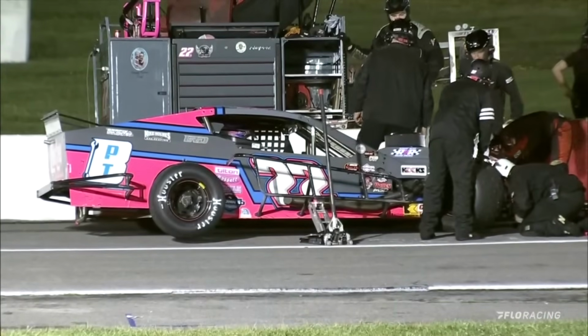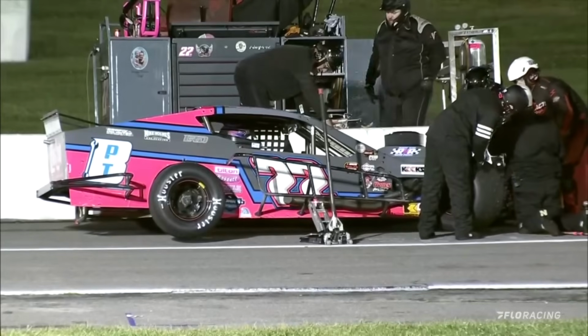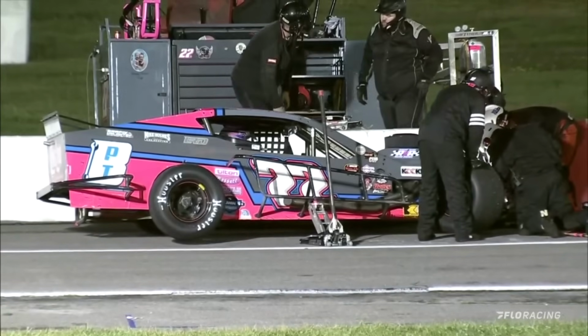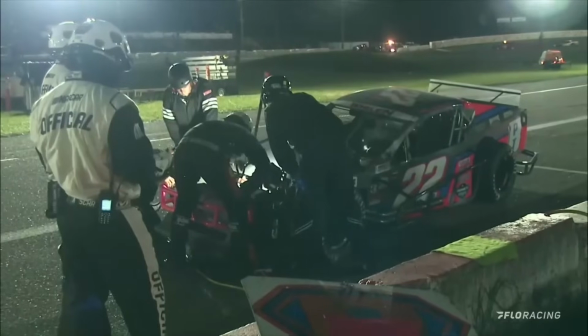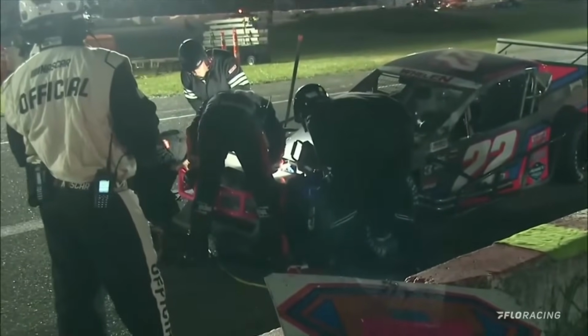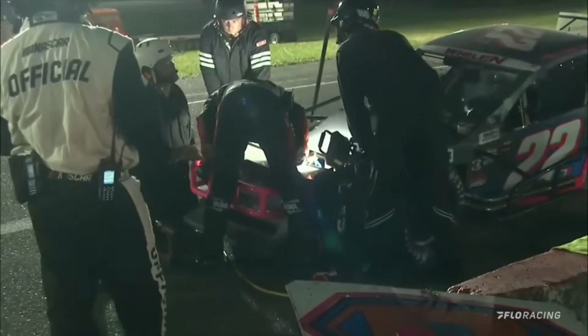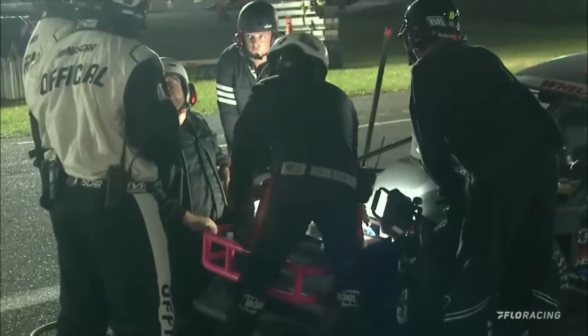Let's check things out on pit road. Cam McDermott and company, they're working on the right front and what looks to be the left front of the number 22 car. Tough break for them, Joe. They had a really good run going for them again. And this team is another one of those teams just shy of visiting victory lane.